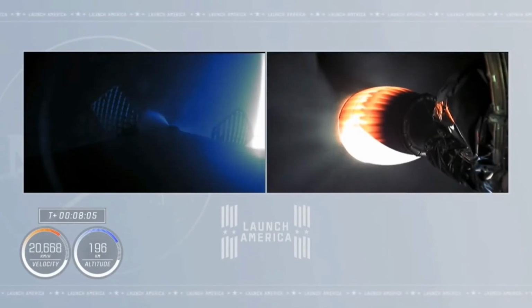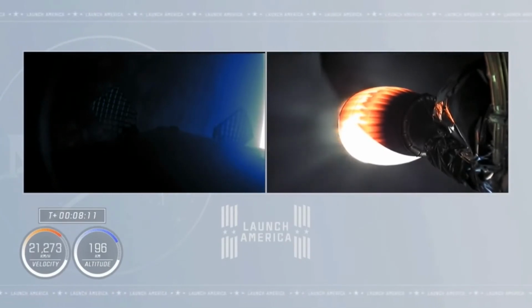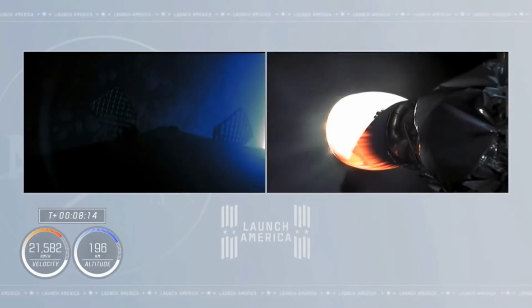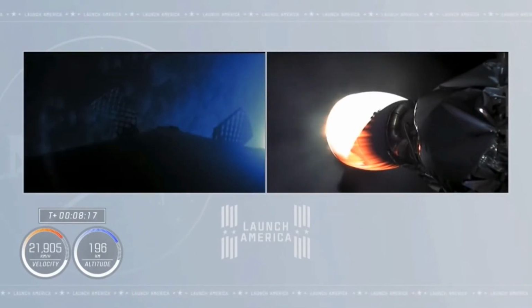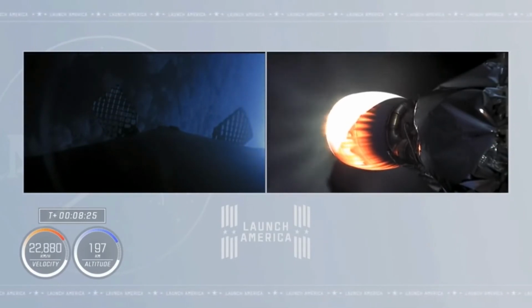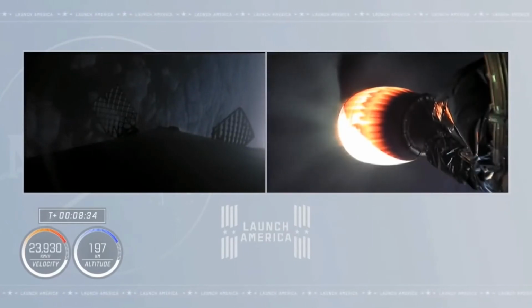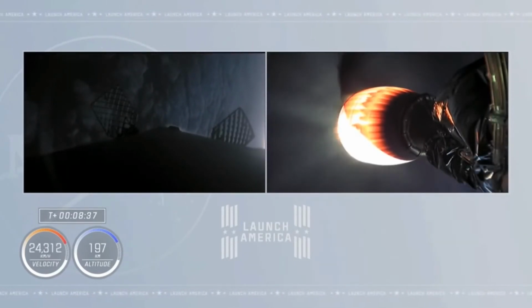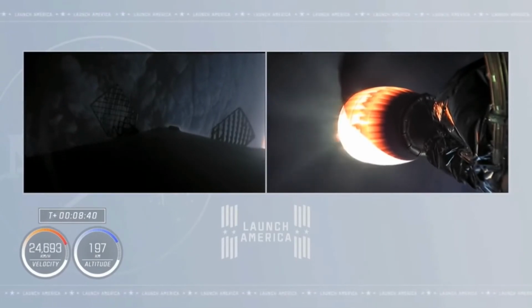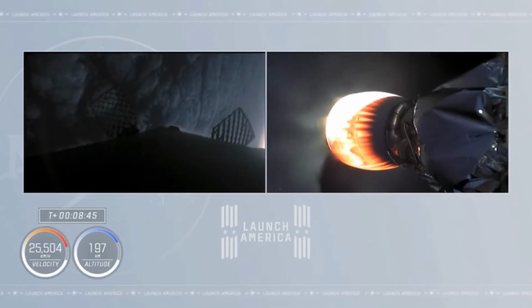Entry burn complete. We're down below 35 kilometers, continuing to look good on the first stage, heading to the Atlantic Ocean for a landing on the drone ship. While second stage is less than a minute away from cutoff. Stage 2 in terminal guidance. Shannon called out at the back end of the stage 2, a few seconds until cutoff.